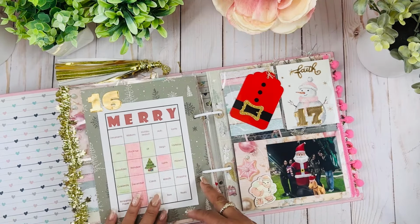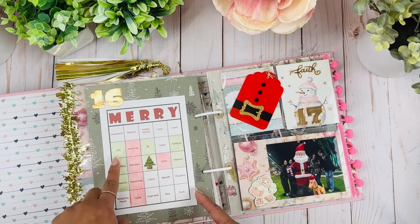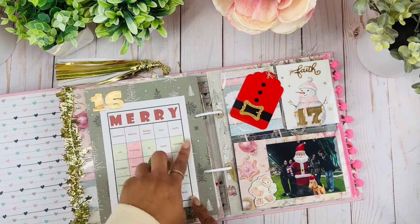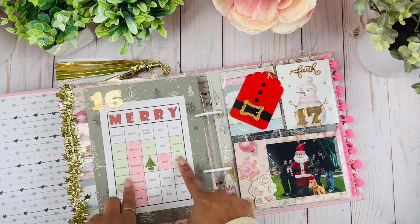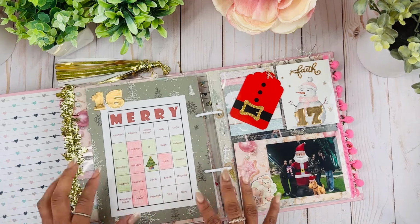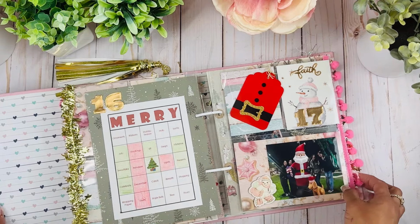On the 16th, I also didn't have any memories, so I went ahead and printed and glued in here my bingo card of the 12 days of Christmas, showing my bingo, basically to remember my December crafting memories. And so now that goes in here.